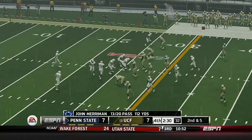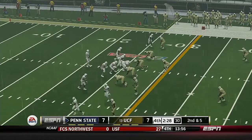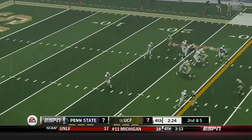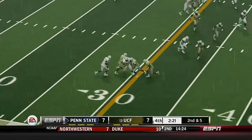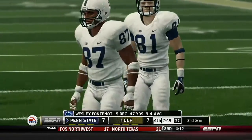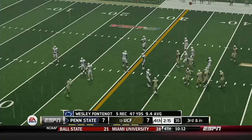Heavy on the edges, heavy on the edges. By 51. Throws it in a hurry. And he tackles him hard at the 30. Gain of 5 on the play. That'll bring up third and inches.